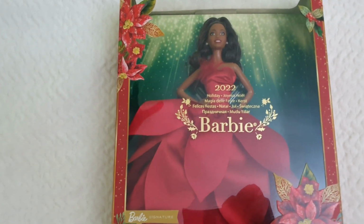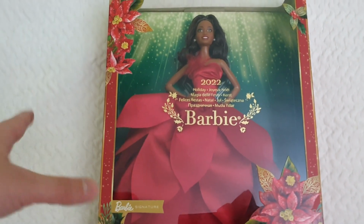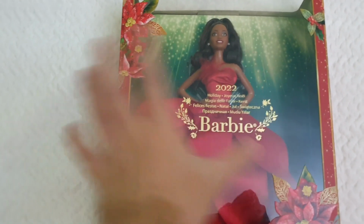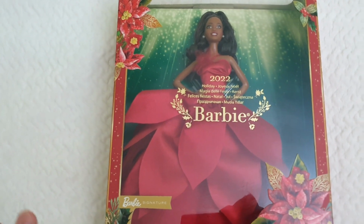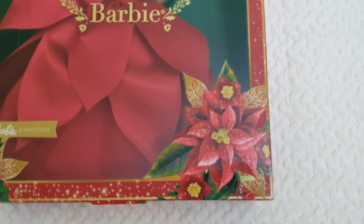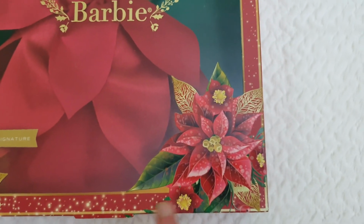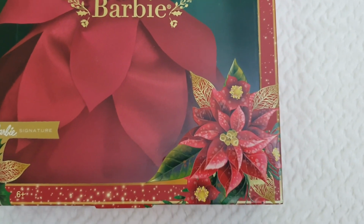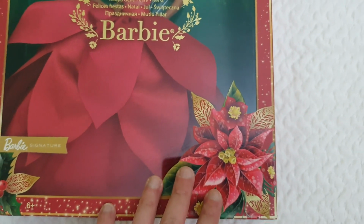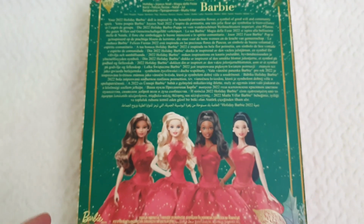I mean, it's almost like she's receiving this light that's coming from above. And I love the artwork, because it's artwork actually. This takes me back to the 90s in a way, when they were using pieces of artwork as beautiful as this one. So again, we have the flowers here, so pretty. And then this is the back of the box.